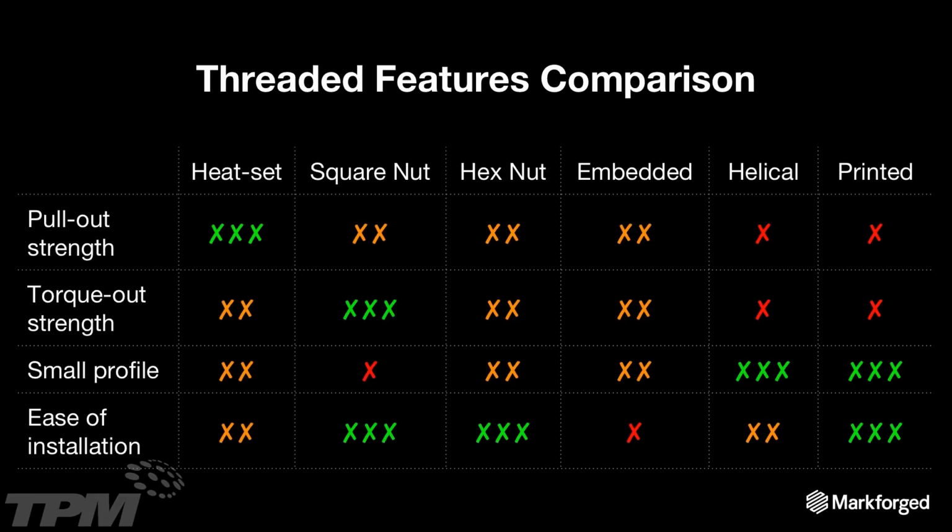And this is just a quick slide to show when you should go with what. So you can see heat set inserts are great in pull-out strength, torque out strength, for small profiles, and ease of installation. At the very end, you're printed. If you have to go with it, it's due to your small profile, right? Limited real estate.